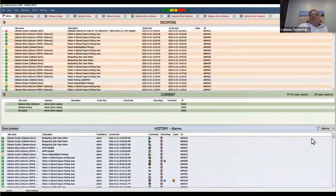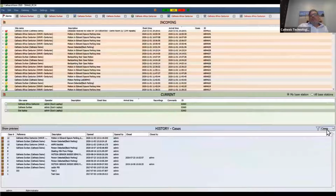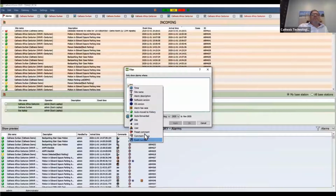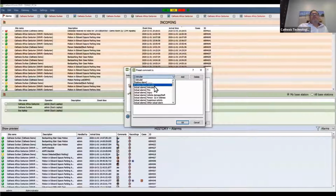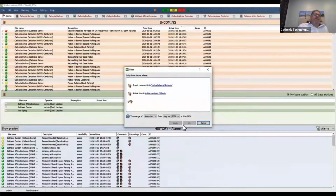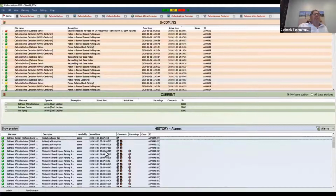And in this particular panel, you can choose cases, which are like police dockets, or you can go and do a filter. And this is the search on how you find specific alarms. So I can say if the preset comments is intruder, I'm going to add that. And in the previous 3 months, go and apply that, and it filters that history, and I can go and now find all those transactions where the comment has been intruder in the previous 3 months.